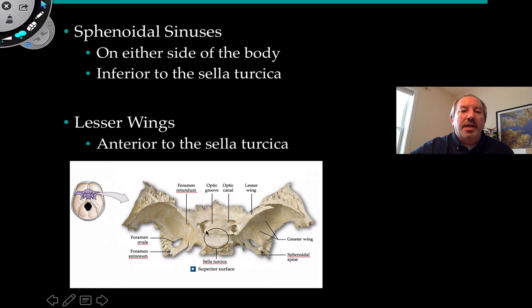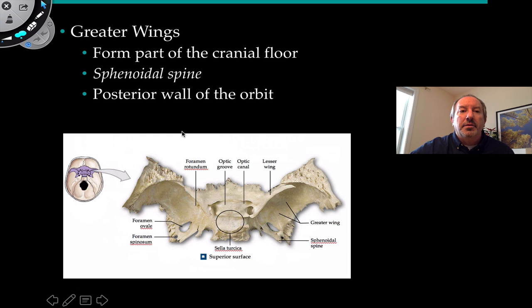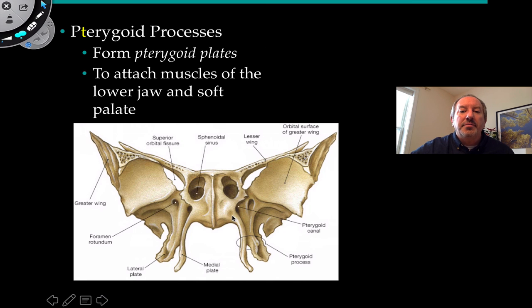Okay. And again, here is maybe a better view of these lesser wings, and then here are the greater wings of the sphenoid. Now, he mentioned that there are sinuses in there in order to maintain lighter weight. The greater wings form the cranial floor. There are spines, which are located right over here, and right here, which create the posterior wall of the orbit.